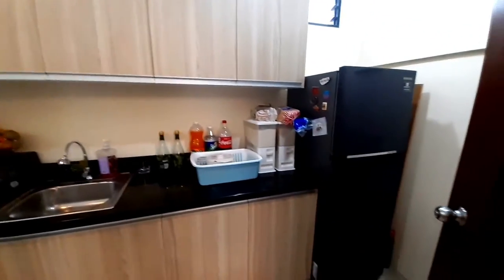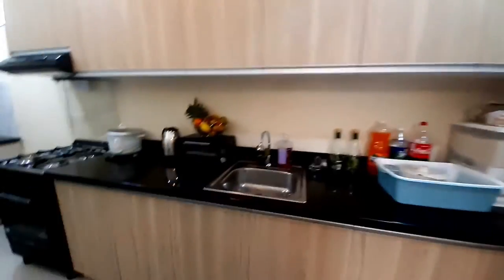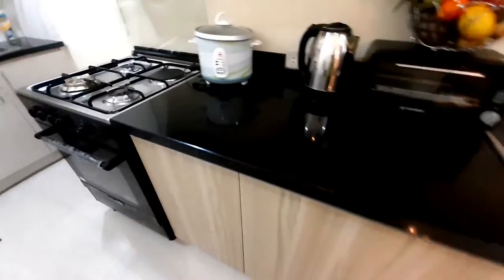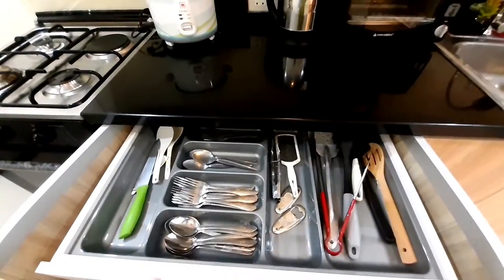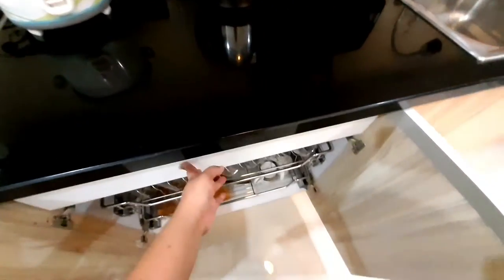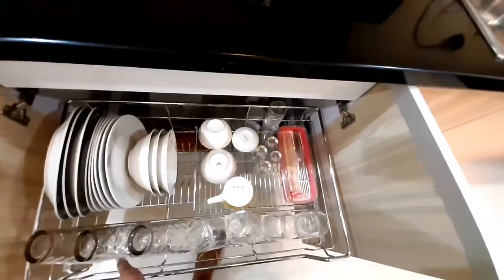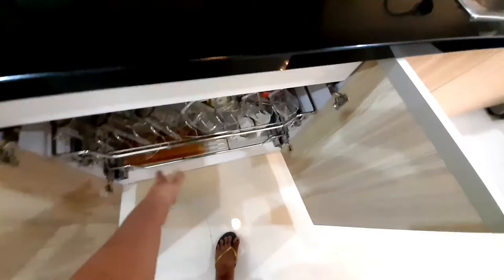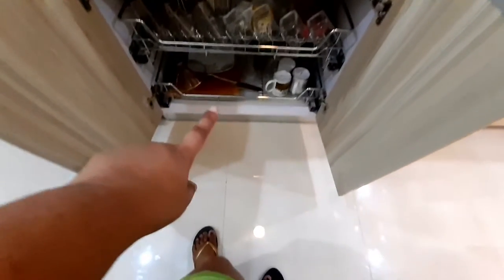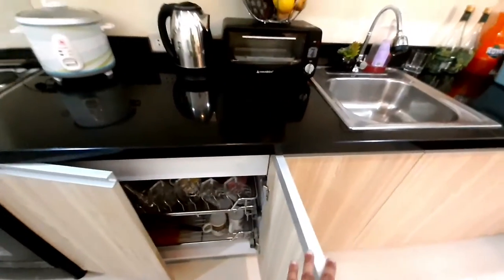Yan. So, ito yung new ref namin, na Samsung. And then, ang gustong-gusto ko dito, guys, is it has its own lalagyan ng mga... Gustong-gusto ko na magkaganito before pa. So, dream na dream ko itong magkaganito na mga storages. Yan, mga plates namin, nandiyan na. And then, sa baba are the mugs. So, very ang ganda.